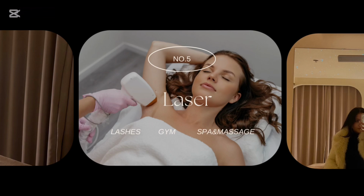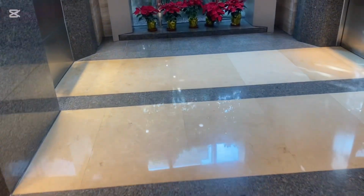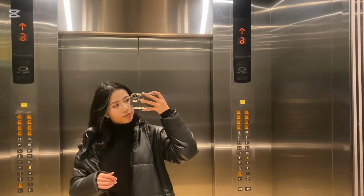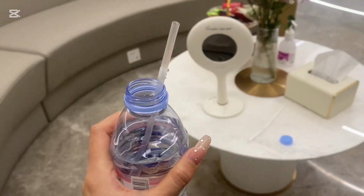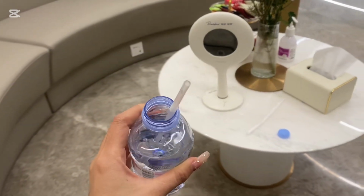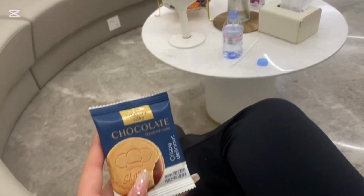Lastly, laser hair removal. So normally I do laser on 2 spots, the VIO and the armpit. And this is the place. Now I come here for a second time because I bought a course here. And here's some complimentary drink and some snacks.